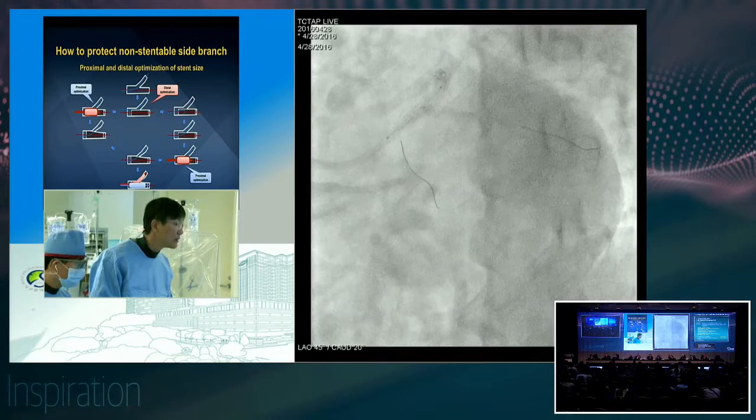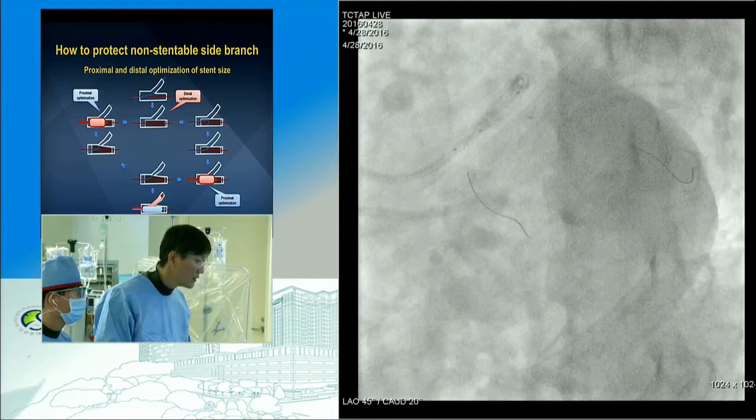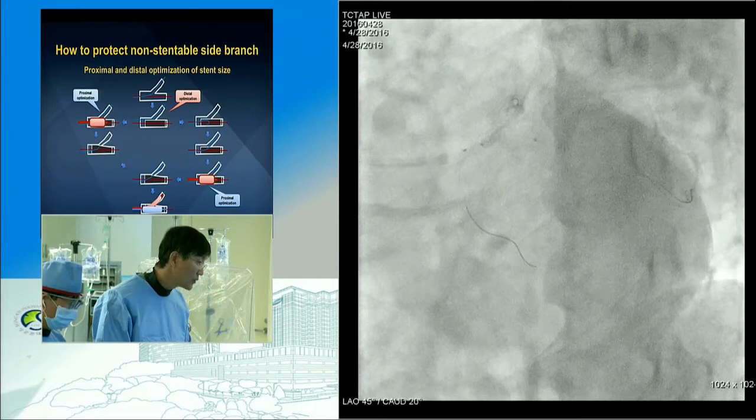Balloon 10, 12. Okay, deflation. And the pull back. Okay, high pressure. 14. I like to prepare the circumflex ostium more. 18. Okay, deflate. And the finish. Both 8. 8.